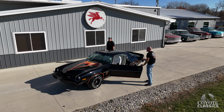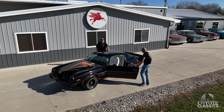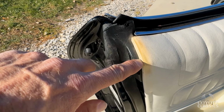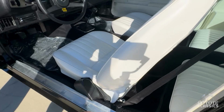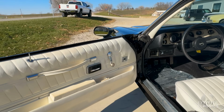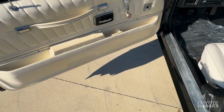Dalton went out and bought this car, did a nice job. It's a good one. Nothing but the best, right, D? That's right. Inside, the door panel is great. Like you said, the door panel is original. You see that yellowing right there in that very corner. Same thing back here, just a little bit. So that kind of goes to prove that the door panel is original. You also see just a tiny bit of yellowing on the armrest, but it's still perfect.